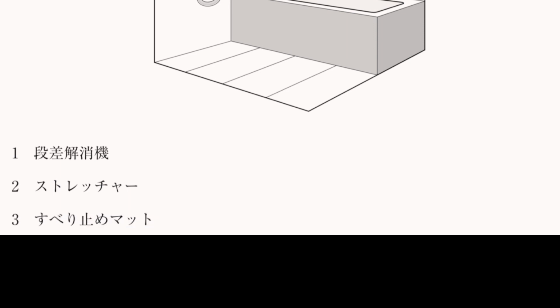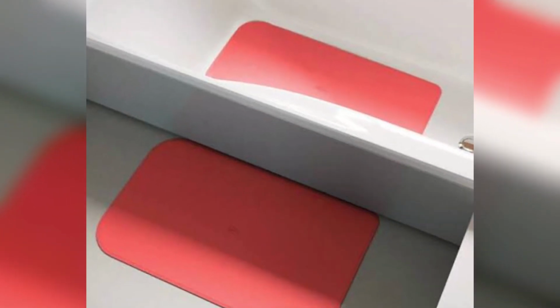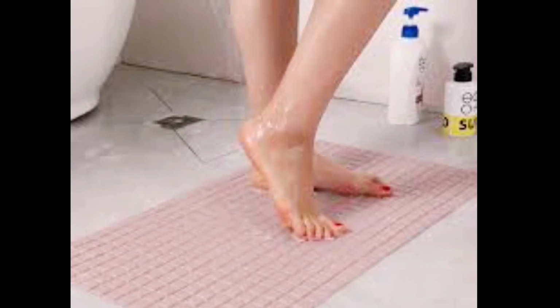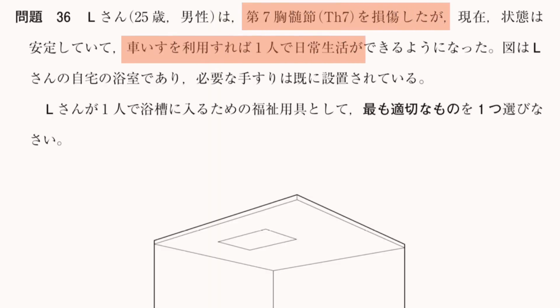Choice number 3 is the sobери domematto or anti-slip mat. A soberi domematto is a kind of mat placed inside the bathtub or on the bathroom floor to prevent falls due to slipping. The effectiveness of a soberi domematto relies on the person's ability to stand up and step on it. Since Mr. L had a spinal injury and uses a wheelchair in his daily life, we can safely assume that Mr. L has difficulty standing up. As such, placing a soberi domematto might be useless because Mr. L cannot step on it, least of all stand up.